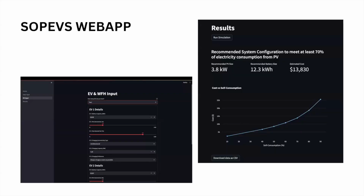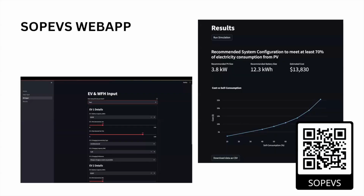We have built a web app that allows homeowners to use SOPEVS so that they can get more clarity on the sizings that they need. It works for users from all over the world who have access to their past load data, and then also for users in the UK who don't have access to their load data because we integrate with the Faraday model from Octopus Energy.